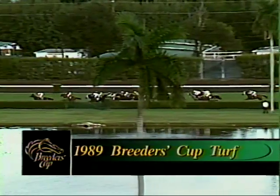Rhythm turned out to be the stronger half of the entry in this contest. The turf was wide open with American entrant El Senor a slight favorite at 3-1.